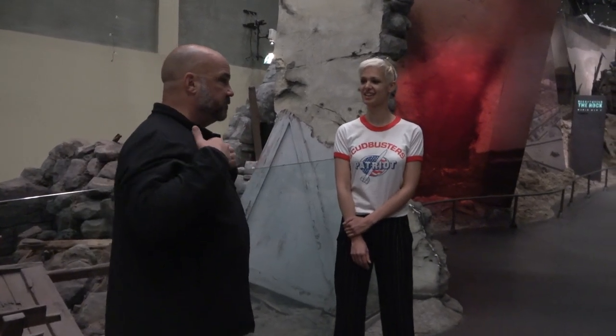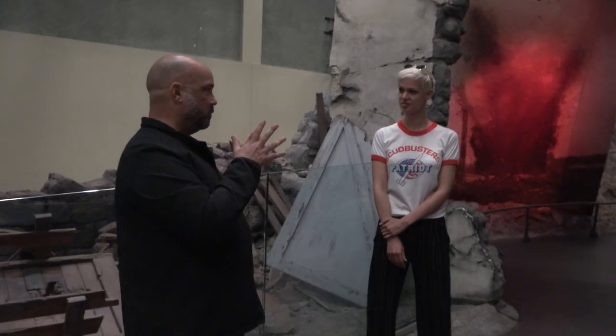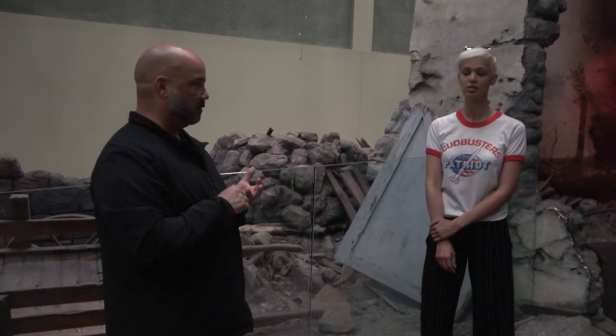Here's the big thing. The square pouches on their chest, what do you think those are? What's characteristically one of the most terrible or terrifying weapon systems that shows up on the battlefields of Europe during the First World War? Gas. There you go. That's your gas masks.